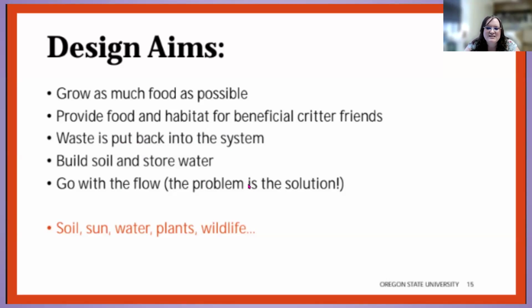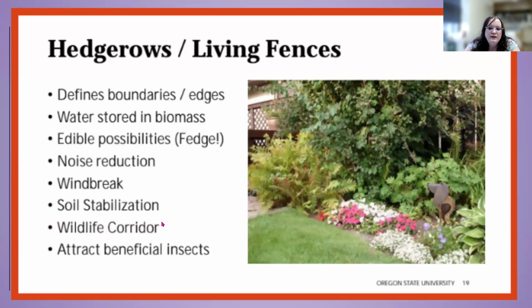Go with the flow. The problem again is the solution. So again, figuring out what we already have available to really combat some of these issues. And I really like this one. And again, the photo looks a little blurry here, but hedgerows and living fences, again, how can we really use living plants to kind of accomplish some of these issues that we may have in our landscape?